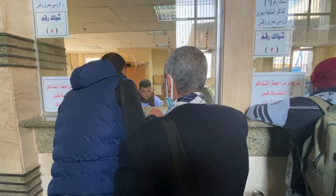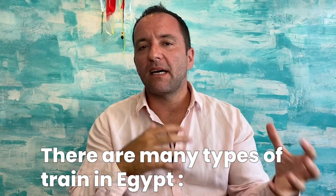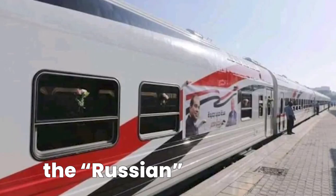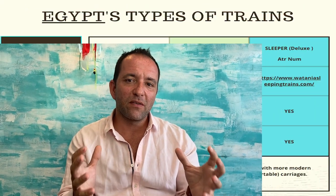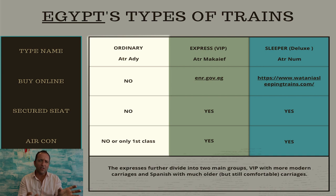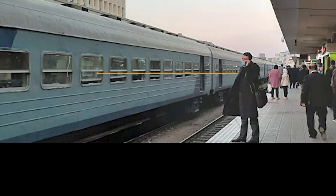And that's because in Egypt there is more than one train type. There are many types of trains in Egypt. Express, Express VIP, Deluxe. With air conditioner, without air conditioner. The Spanish train, the Russian train. You can easily get confused. So for the sake of our conversation, we'll divide the types of trains in Egypt in three broad categories. The ordinary train, the express train, and the deluxe overnight train.